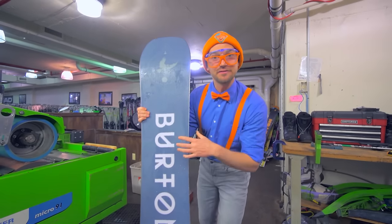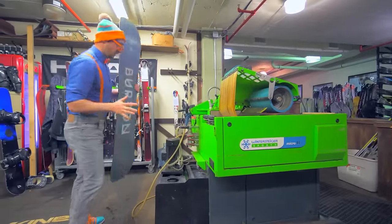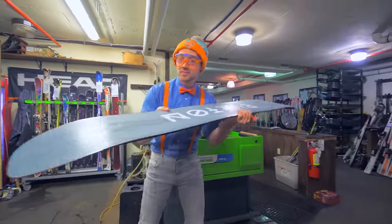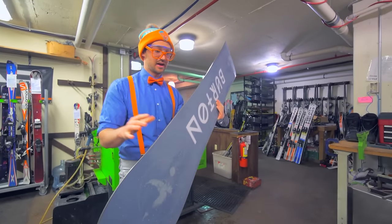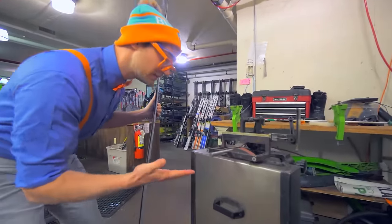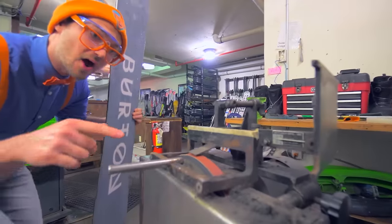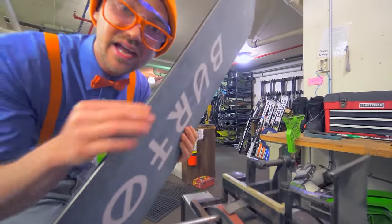All right, let me turn off the water. Whoa, all right, it's really smooth. See, it's kind of wet from the water. So the next thing we have to do is grind the edges. See this machine? This machine is the grinder. There's a little bit of sandpaper right there and it grinds the edges.